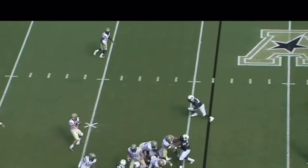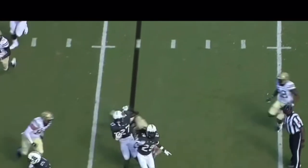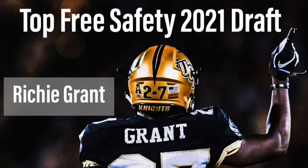They fake it on the sweep, but now Pickett guns it over the middle. It's intercepted. Picked off by UCF. Richie Grant. And Grant.